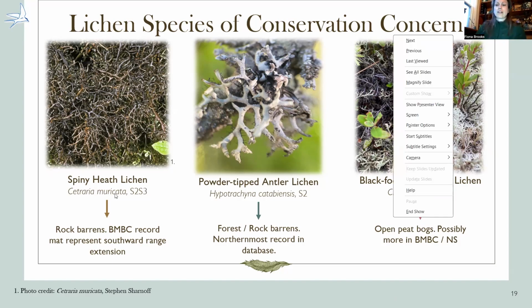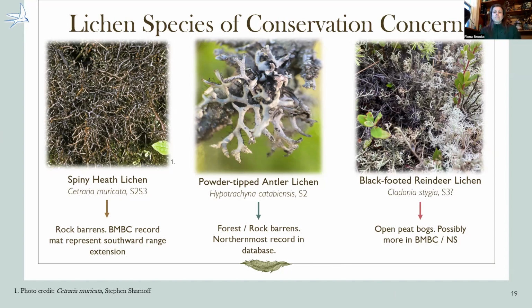So we do have multiple records of that in the southwestern portion of Nova Scotia, but this would be the northernmost record that we have. So that was also a neat find for me. And it's a pretty, I'm going to say it's a charismatic lichen. It branches out. It does look like antlers, as you can kind of see in the photo, and those crusty fuzzy bits at the end, that powder is soredia. And then you can see these kind of black rhizines projecting from underneath on the underside of the lichen there.